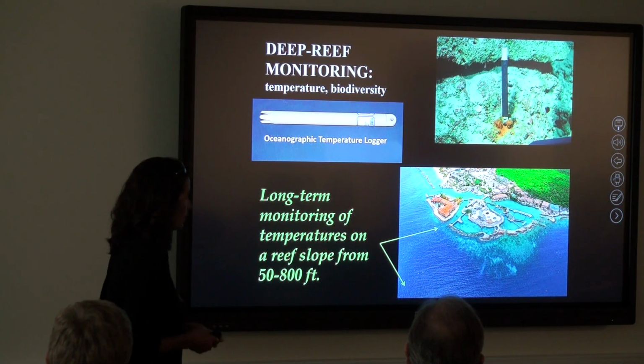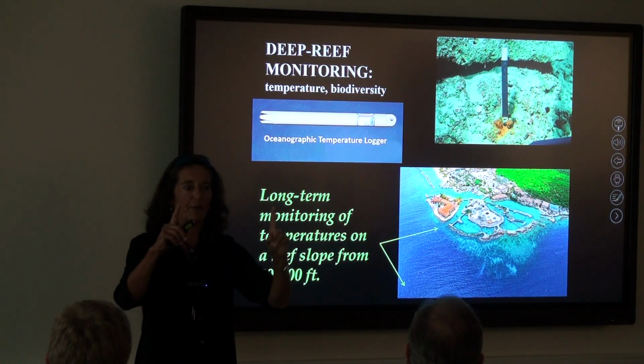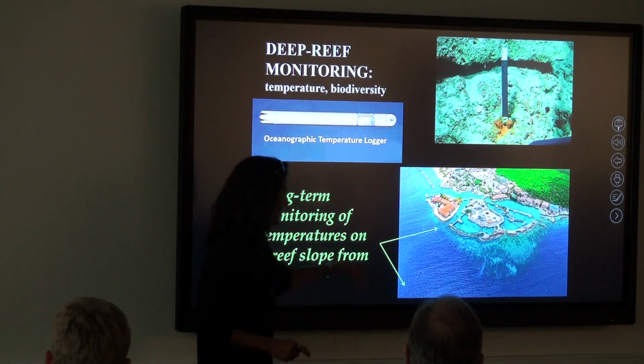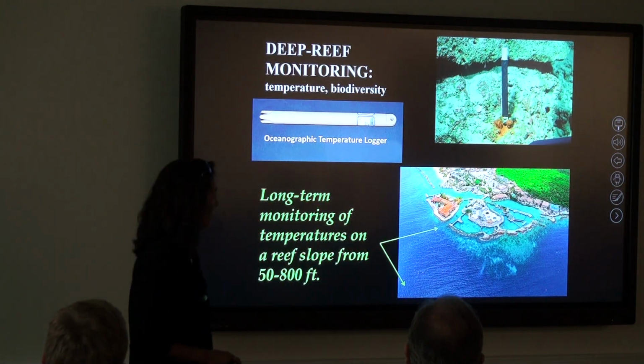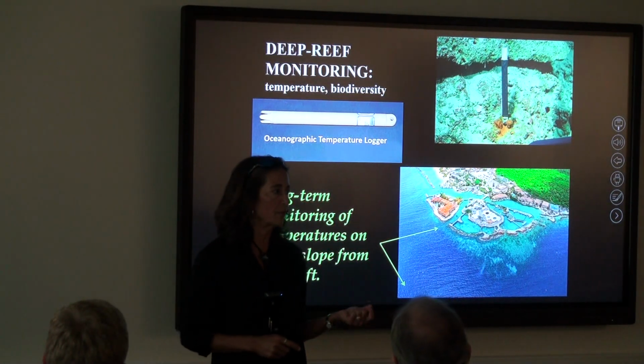So we are doing this off of Curacao. We have 11 of these oceanographic temperature loggers. They're only about this big, about that big around. We would set 11 of them out between 50 and 800 feet off of the sea aquarium. That's one in situ at 400 feet. They take temperature once every minute.